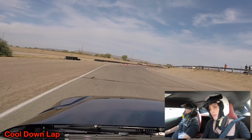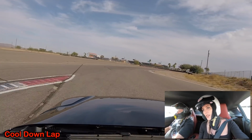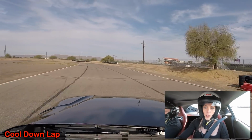Okay, this is that one again. Oh yeah, that's much better. Yep. Brake. Turn. Track out to the right. Good. Brake. Brake. Brake.